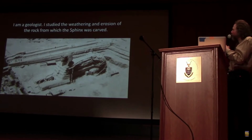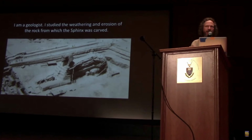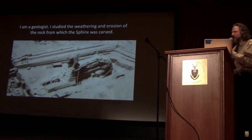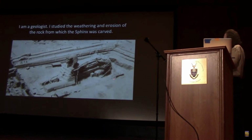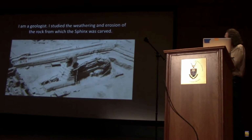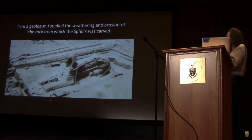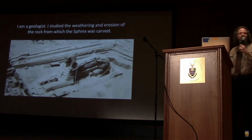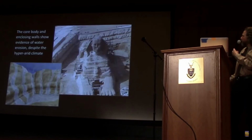So I'm a geologist. What was most interesting to me, and this is what I looked at initially, was the weathering and erosion on the Sphinx. Here is a view from the air, a few people for scale, and very important to me is this weathering on the Sphinx enclosure walls and the body of the Sphinx.